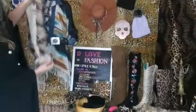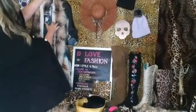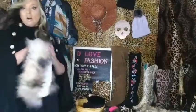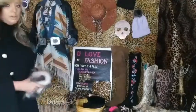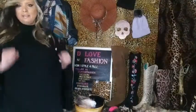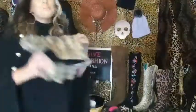So like this would be cute wrapped around, and then I would always pin it in the back, and maybe pin one on each side so that it stays on the jacket or the kimono, and that way you don't have to keep fighting it as you move your neck and everything.